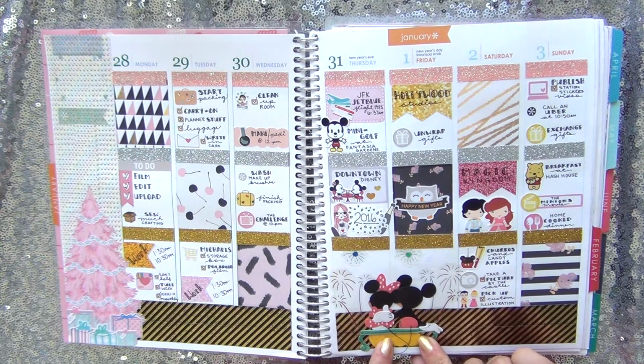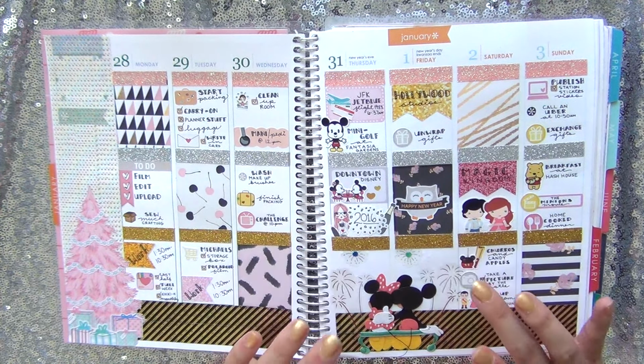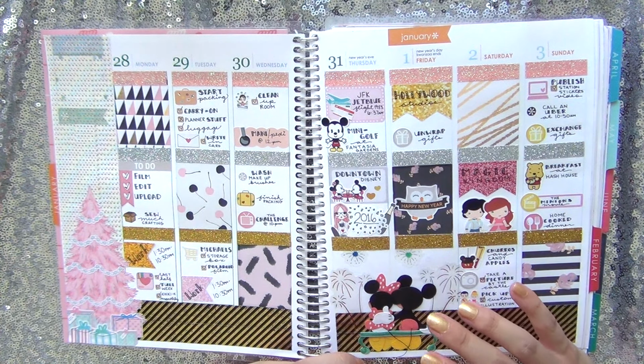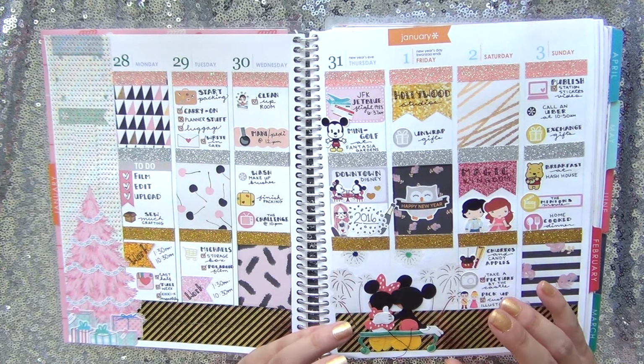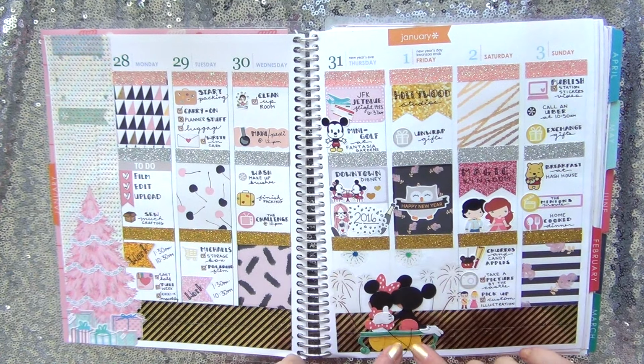And I thought this was really cool because every time I go to Disney, it's mostly just Hollywood Studios or Magic Kingdom. I don't ride all the rides that I go on or anything, and I don't do dining plans or Fast Pass. I don't really feel the need to ride in here. So I like to cover up a big chunk of the day with a big sticker.